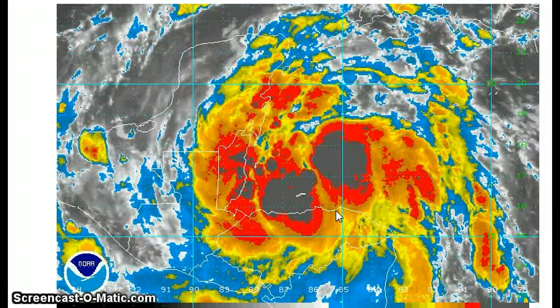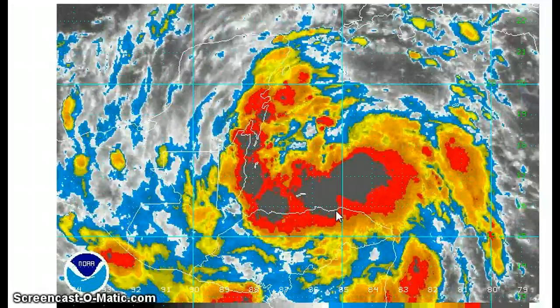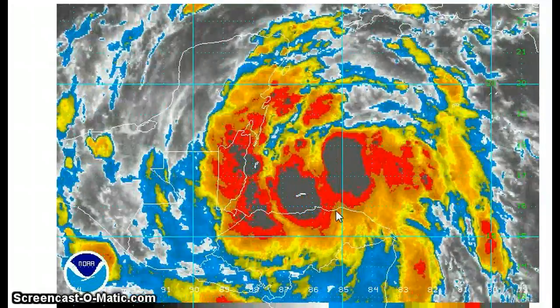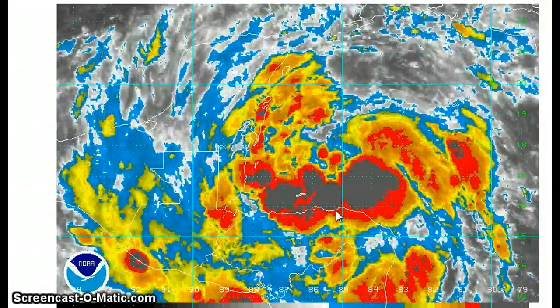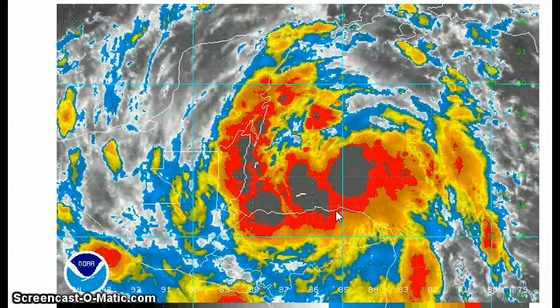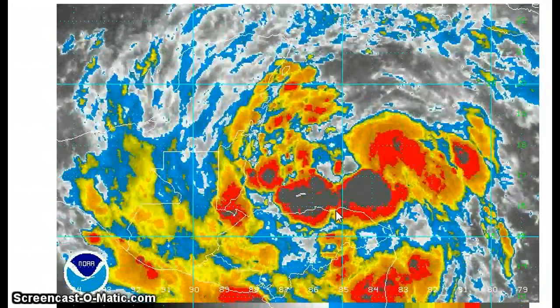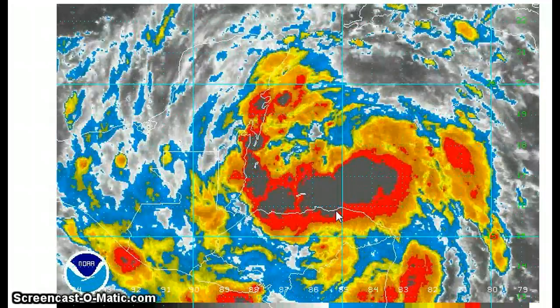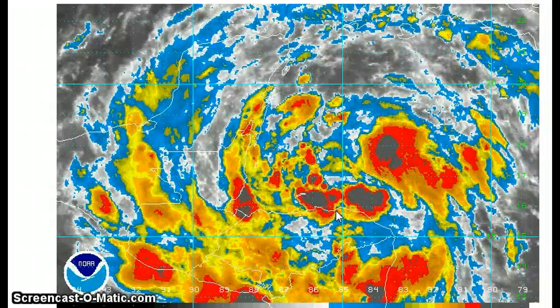We have our first tropical storm, the first named system in the tropical Atlantic, Tropical Storm Alex. As of 8 a.m., located at 17.0 north, 85.3 west. Movement is west-northwest at 8 miles an hour. Minimum central pressure, 1,004 millibars. This is located about 225 miles east-southeast of Chetumal, Mexico.